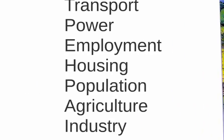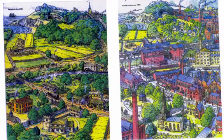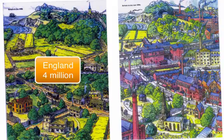Come now to population change, and the best way to look at this is from afar. We can look at the 2 pictures here side by side, and it's fairly clear to see that in this scene we have more people living by the time we get to the 1900s. So just some figures for you. England's population in 1750 was only 4 million people. By the time we get to 1900 it had gone to 30 million people.